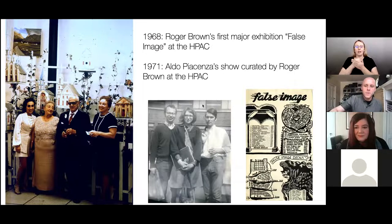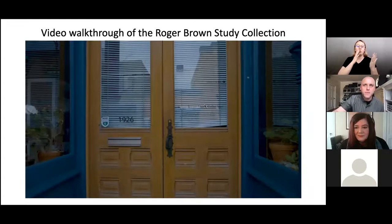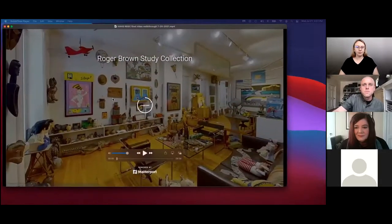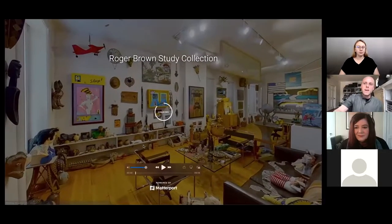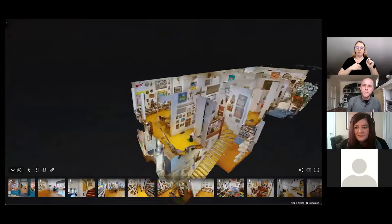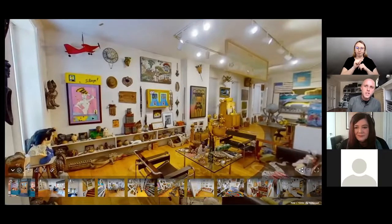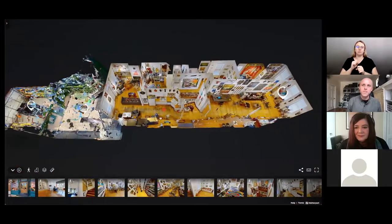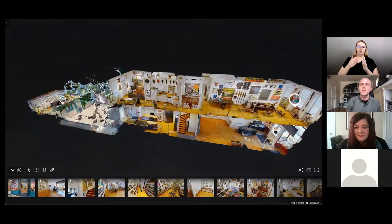But on that note, we will now dive into a video tour of the Roger Brown Study Collection. And so I will change modes quickly here. And we have a virtual tour that was made by a former staff member. And so I will kind of go back and forth from this virtual space to HD footage that shows you the actual feeling of walking through the Roger Brown Study Collection.